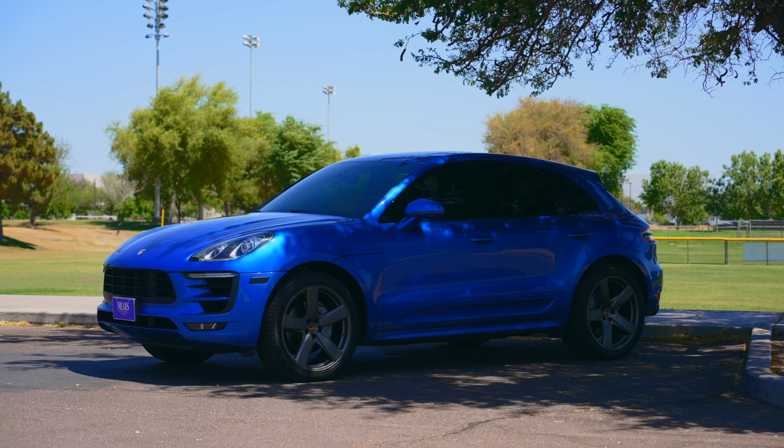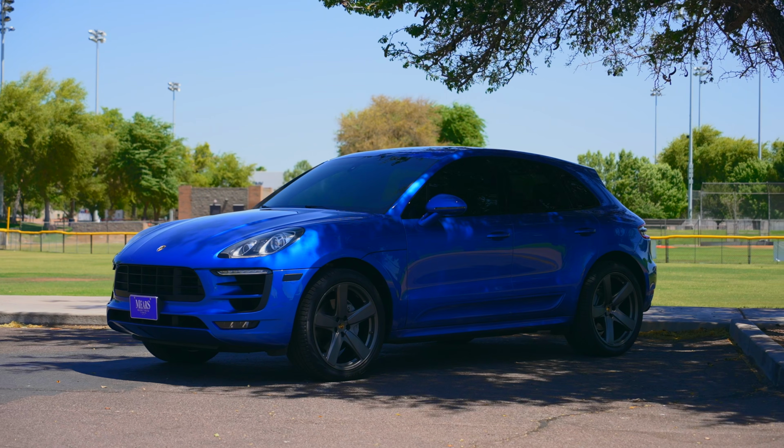Now, the other car I own is a 2016 Porsche Macan S, and it has the air suspension. So it's able to, in off-road mode, raise up to 40 millimeters.